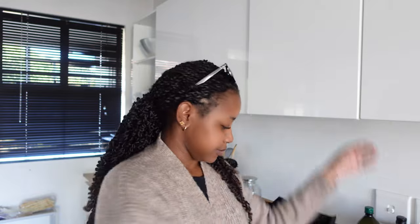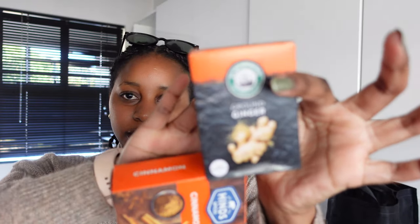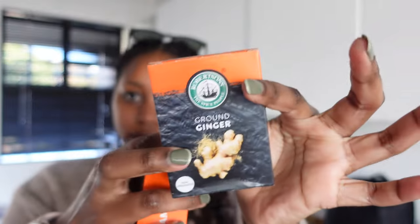I didn't know that they were this expensive, but I do want to make ginger cookies. So yeah. That is the first bag. Next bag, a ground ginger and, oh wait, that's not focused. Focus, yes. Ground ginger and ground cinnamon.